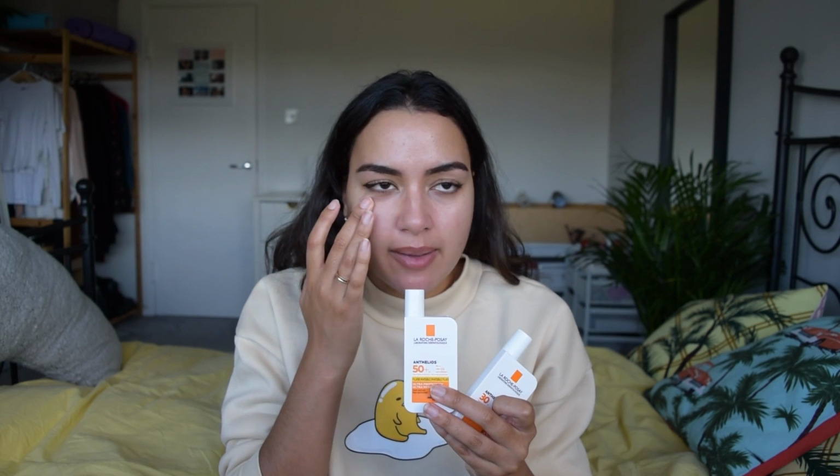Should we do it right here? That applies exactly the same. For an SPF 50 to feel the same. Currently, my first impression is the only difference I can tell is that this one has no smell. This one has obviously the fragrance, which if I had to really choose, I'd just go no fragrance. But texture wise, the way it applied, everything, identical.